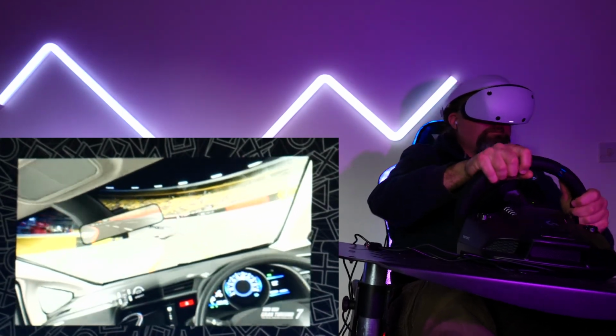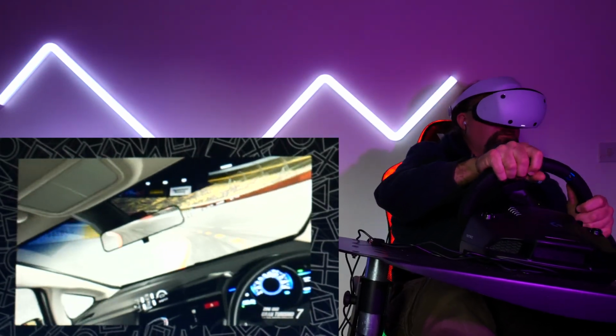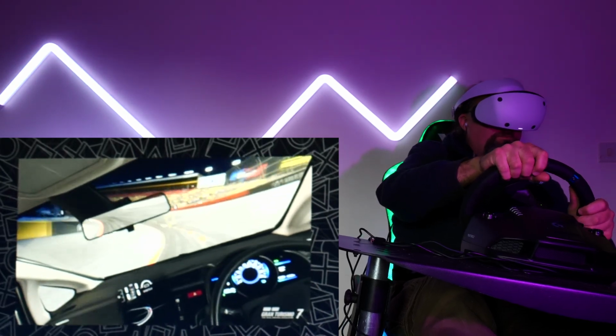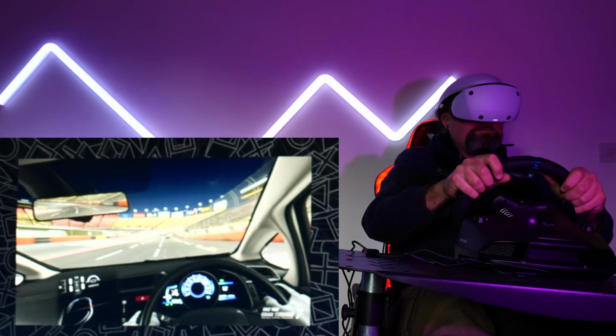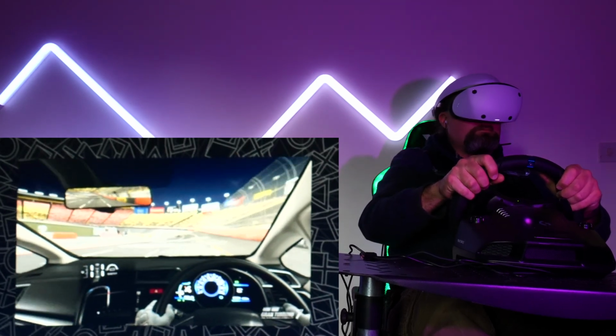GT7, however, feels very much more arcadey and definitely made me a believer. Fantastic fun. At the very least, you should have a racing wheel for this. But there is just no comparison between flat screen gaming and VR.